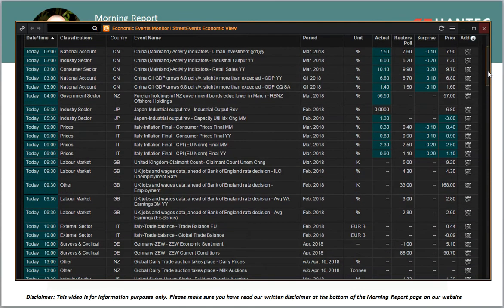Now we've got UK data because we've got the sterling dollar breaking out this morning to multi-year highs. Now I'll show you that on the charts in a bit, but that comes ahead of the UK wage growth. Unemployment expected to stick at 4.3%, but the wage growth, average weekly earnings ex bonus, expected to improve to 2.8%. So this continues to paint a picture that the Bank of England will be able to hike rates in May, and certainly the run higher on sterling reflects that in recent days.